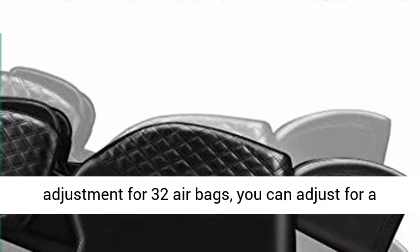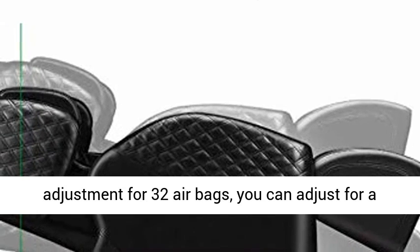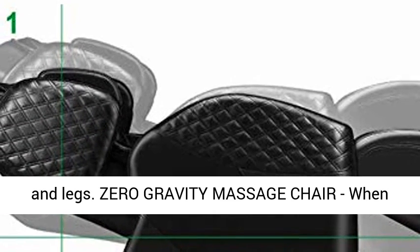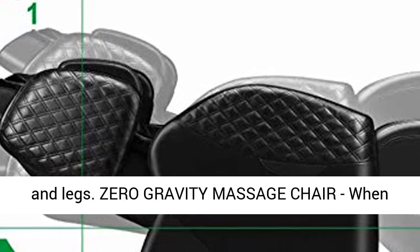Also, there are 3 levels of intensity adjustment for 32 airbags. You can adjust for a perfect massage all over the shoulders, arms, seat, and legs.